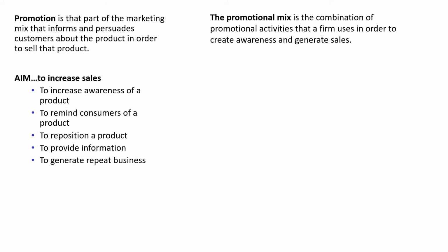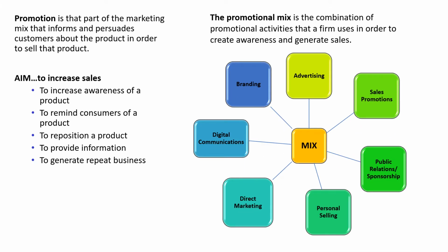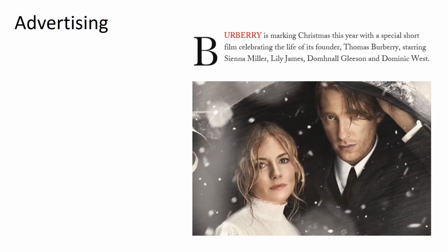And a marketing department will normally think about what promotional mix they should use. And this is the combination of promotional activities a firm might use to create awareness and generate sales. So there's a number of different options available to businesses. Here is the promotional mix that we need to be aware of. And it's worth bearing in mind that promoting is not the same as advertising. Advertising is just a form of promotion. It's one element of the promotional mix. Now, these elements must be selected and used in a cohesive and consistent manner. So let's go through these now.